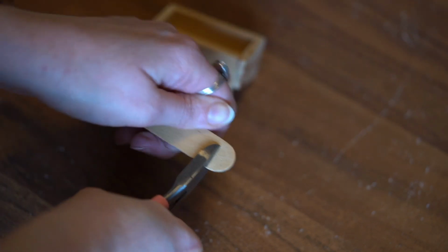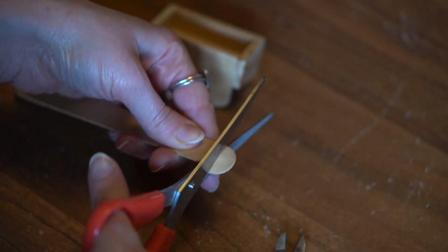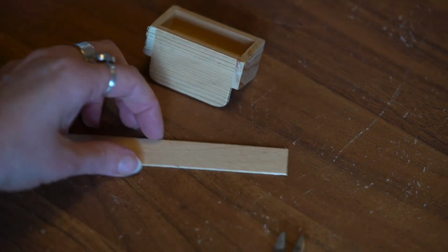And I still have the same problem here, but I thought I might find a way just to do two little cuts. So I started by trying to use these jewellery cutters. That didn't work. And then I got a pair of scissors and it cut through really easily. So maybe those floorboards are back on the cards now.